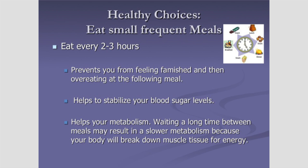So number 1 being healthy choices. When it comes to healthy choices, you really want to focus on eating frequently. That means eating every 2 to 3 hours after bariatric surgery. I can't emphasize how important that is for everyone. It prevents you from feeling hungry to the point where you end up overeating at the following meal. If you go 4 to 5 hours without eating something, by the time it's time for your next meal, you're likely to overeat because you're so hungry.